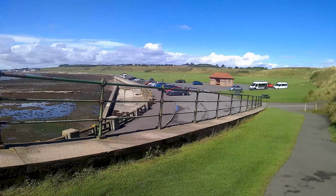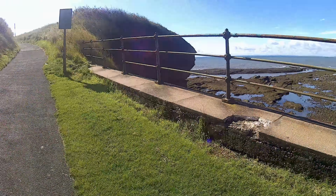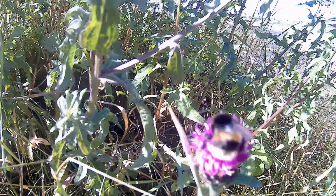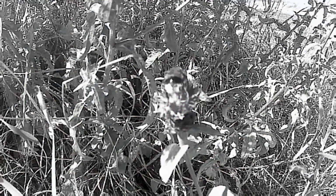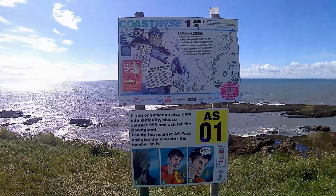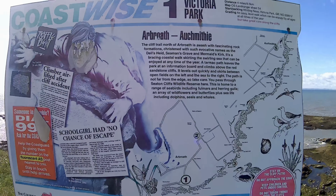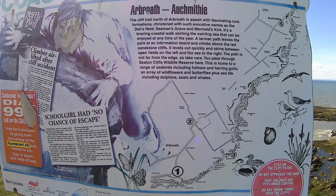That's me halfway up the walkway, just looking back across the Arbroath. And this is a bee, but it's a Scottish bee on a Scottish thistle. See? Looky looky. And this is a coastwise sign. I think it's very good. It shows you where you are and where you want to be, and it tells you don't climb the cliffs because you will get killed.